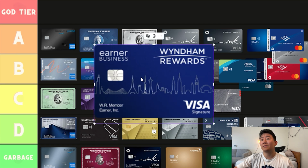Next is the Wyndham Rewards Earner Business Card. This is a $95 annual fee card that earns 8 points back at Wyndham hotels and gas stations, 5 points back on marketing, advertisement, and utility purchases, and then 1 point on everything else. Additional benefits include an annual bonus of 15,000 points, automatic Diamond level benefits, cardmember booking discounts, and 10% points back when redeeming for Wyndham award nights. Diamond status is actually Wyndham's top tier status that includes things like suite upgrades and a welcome amenity at checkout.